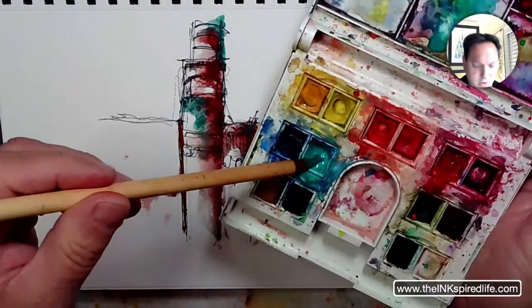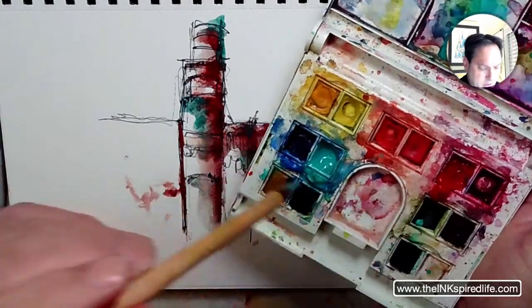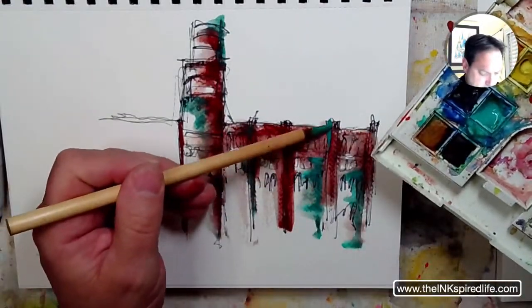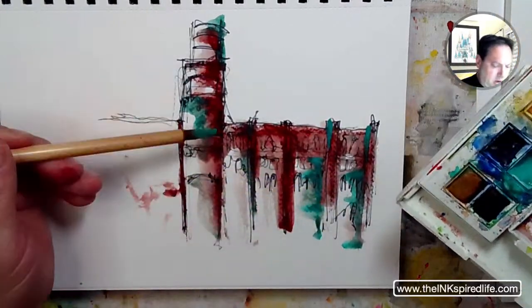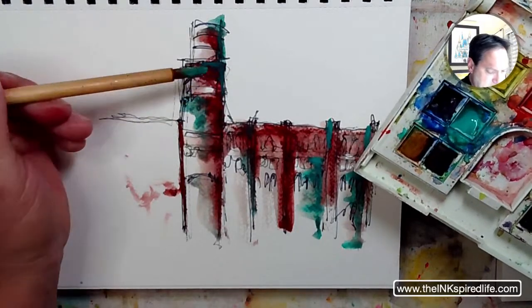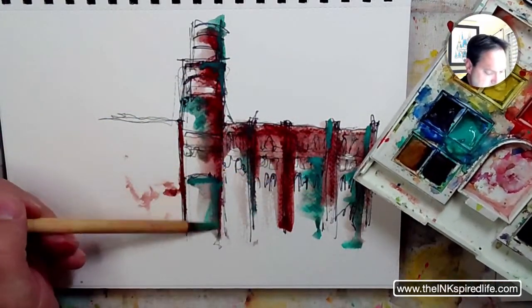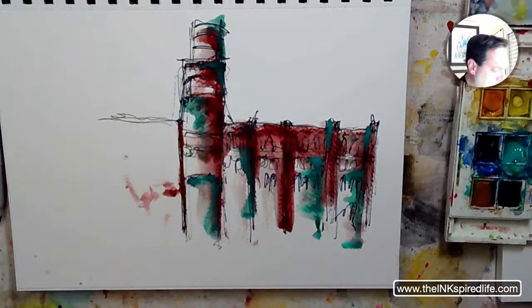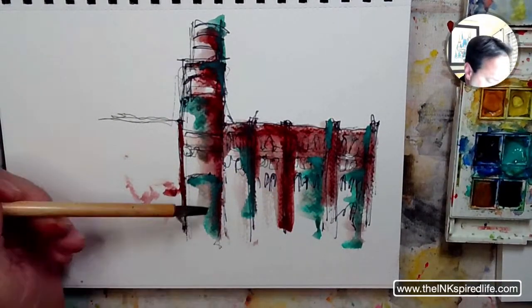I'm very bad about cleaning my brush off before I dip it into the pans here. So you might notice that I'm kind of sloppy. I don't know if sloppy is the word. I'm kind of sloppy with what I'm doing, and it's because I'm always quick. I'm on the fly. I'm just creating spontaneously here.